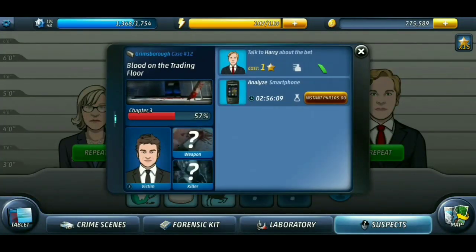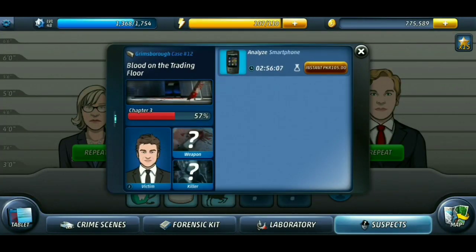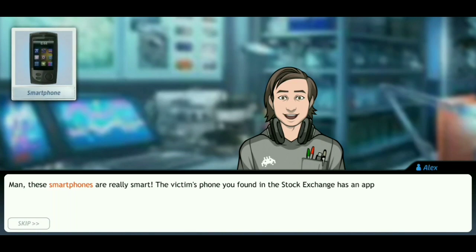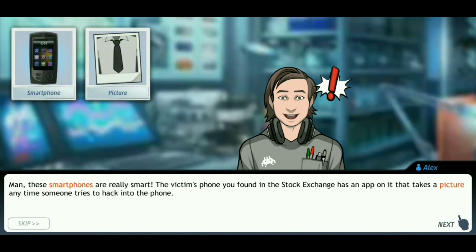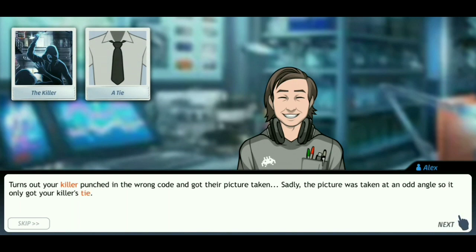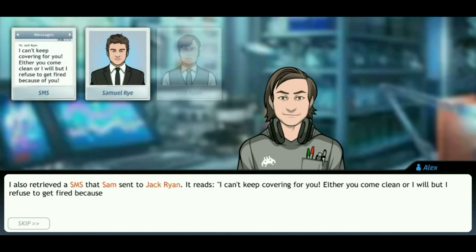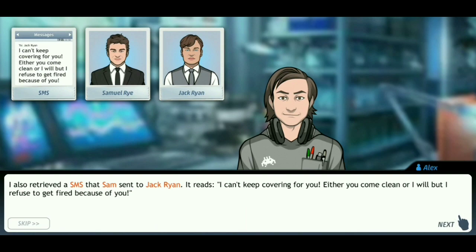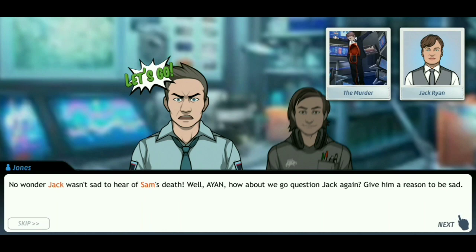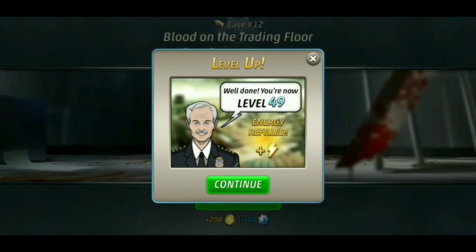This is not helpful. Anyway, let's get the results from that smartphone. Okay, now we know our killer's whales are dead. How cool.